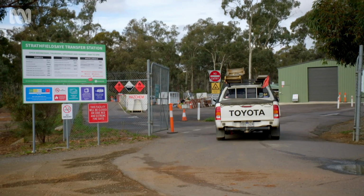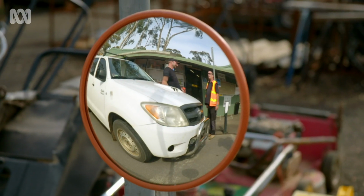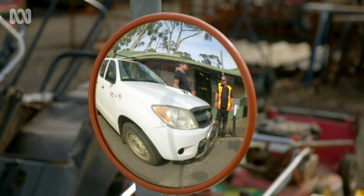See if there's anything new and interesting. Yeah, I've got the motorbike frame and some springs and stuff over there if you want to come over and look. Okay. No worries.